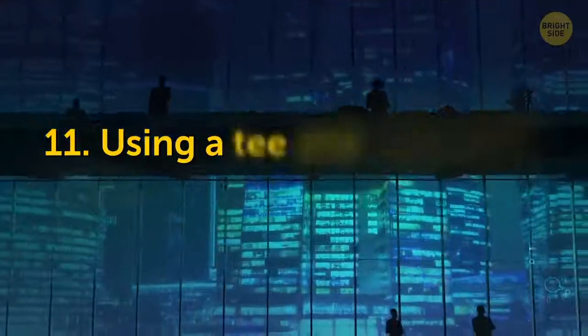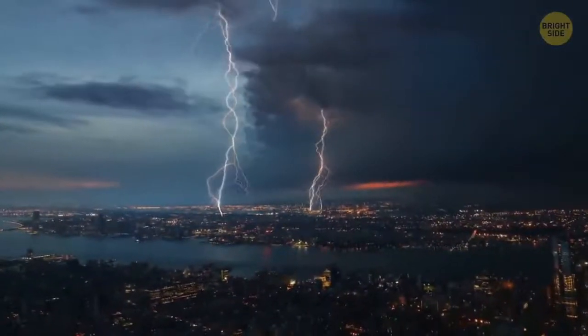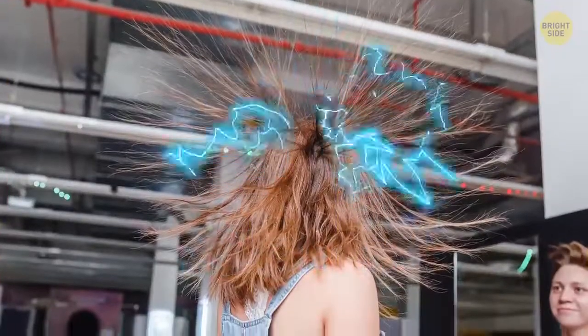11. Using a T and extension cable instead of a power strip. Power surges or unexpected power supply cuts can lead not only to instant data loss, but also to the processor burning. It's not just the grid to blame for power surges. Lightning can give you a hard time as it sends its pulses through the cables and even phone wires. A buildup of static is also a potential danger.